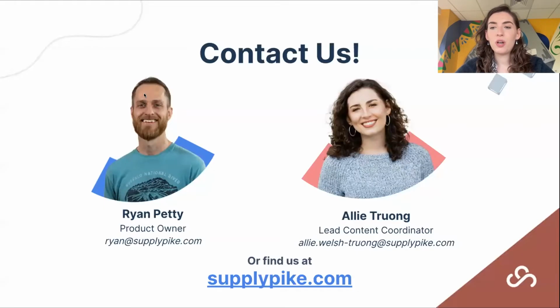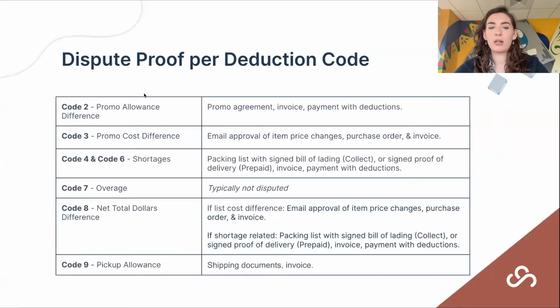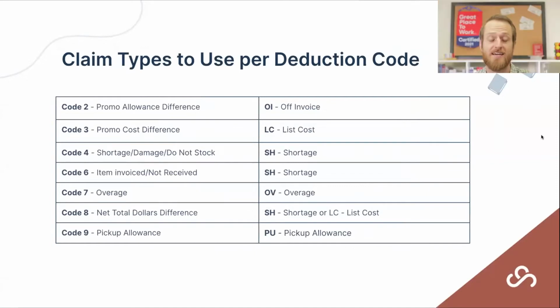With that, could you talk a little bit about the code 8s? I'll flip back to this page here, and you can tell me if I need to go somewhere else as well. The code 8 deductions. Yeah, so Kroger has some very specific and probably the most documentation on this one code compared to everything else.